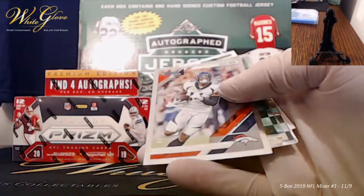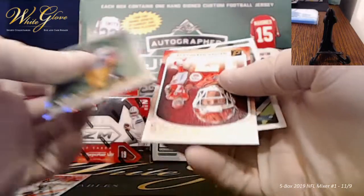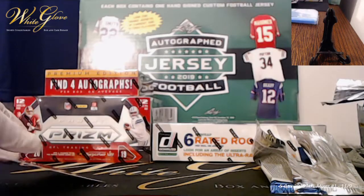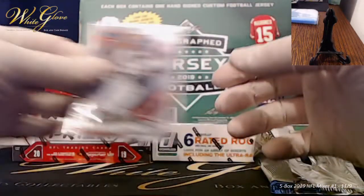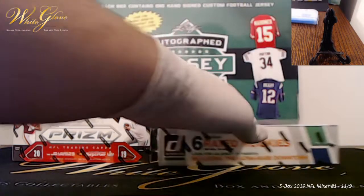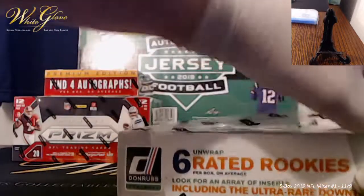Sutton, press proof out of 100. Benny Snell Jr. Mecole Hardman, rookie Gridiron Kings. LJ Collier. Box 2 of Donruss.